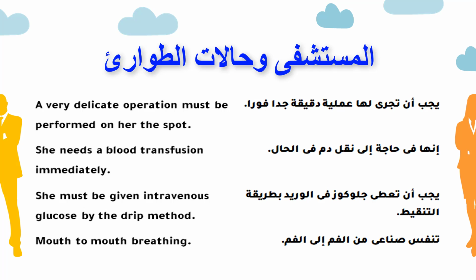A very delicate operation must be performed on her on the spot. She needs a blood transfusion immediately. She must be given intravenous glucose by the drip method.